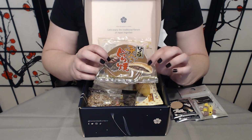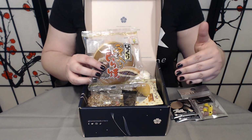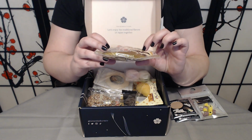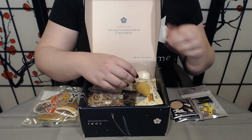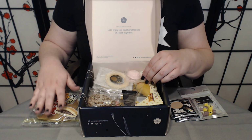I am seeing a chestnut here, and like I said, I was really excited looking at the customs sheet. The first ingredient on there just caught my eye. It is like this chestnut mix. I am really excited. I think this is going to be really good. I love this sort of thing. So Sakuraco, again, thank you in advance. I don't need to try this to know that I am grateful.